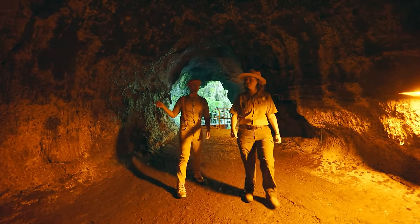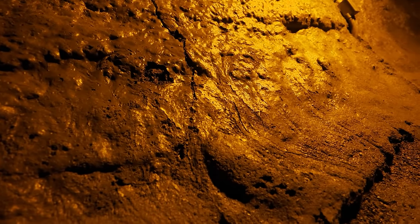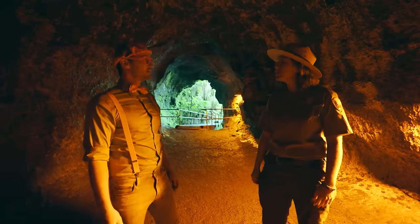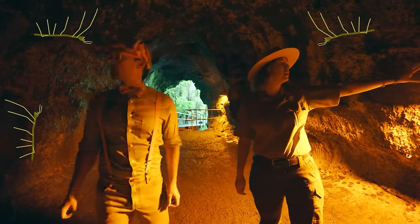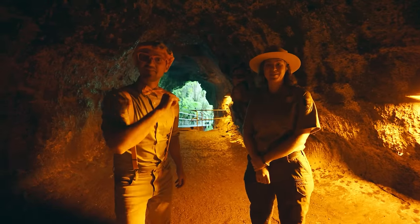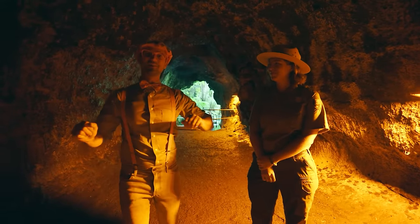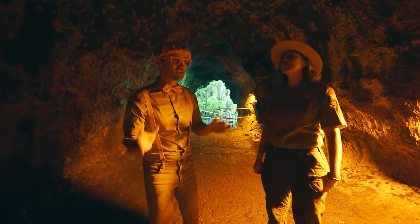Do you mind if I touch the wall? Oh, please don't. This is actually a very unique ecosystem in our park. There are some insects that live here that don't live anywhere else. And if we touch the walls, we could disturb this ecosystem. Okay, if you're ever in a lava tube, don't touch the walls. Whoa! And it's really cool how there's special insects that just live in here.